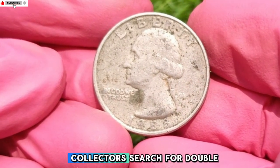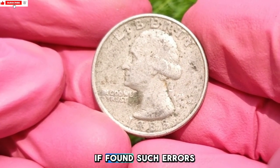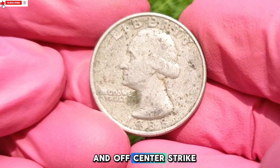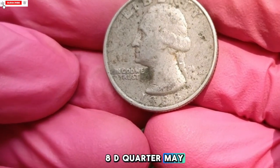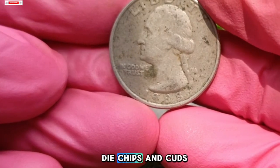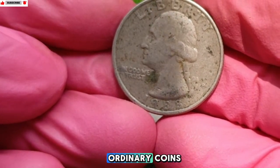Double die errors: collectors search for double dies on the obverse or reverse lettering. If found, such errors could significantly raise a coin's value. Off-center strikes: an off-center strike, especially 5% to 15% off, on a 1988D quarter may be worth $2,100 or more to error collectors. Die chips and cuds: minor die chips or cuds can also add small premiums to otherwise ordinary coins.